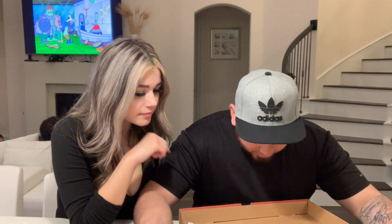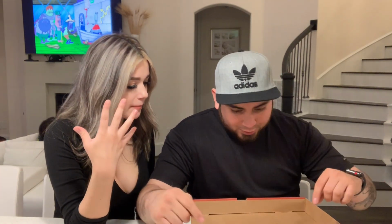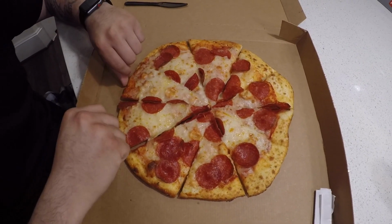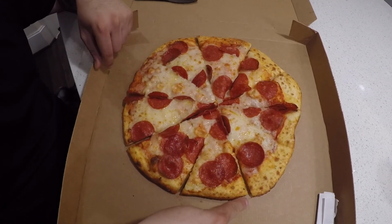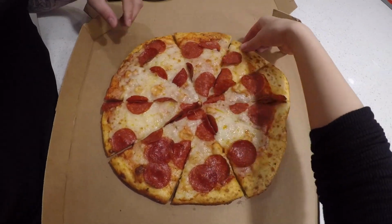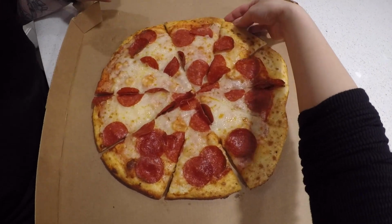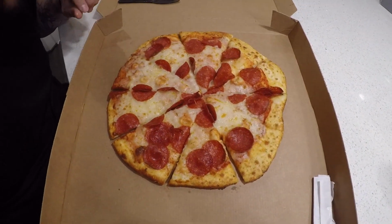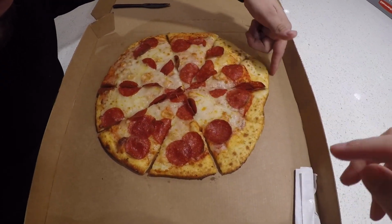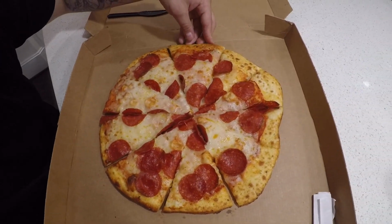For $15. But hold on. Wait, look, this is bigger than that one. It looks all even, but look, this piece is bigger than that one. Look at the size, and look at the size. Oh yeah, look at this, the difference between this one and this one with the bread. This is so confusing. This one connects to this, but it doesn't connect to this though. Look at this.